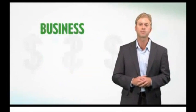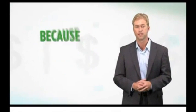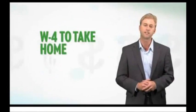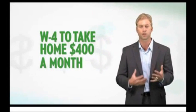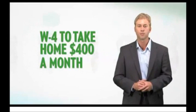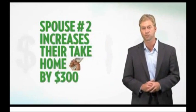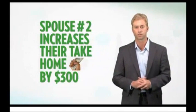And let's say that the business costs $100 per month for auto shipper for products. Because of the tax laws, spouse number 2 is able to adjust their W-4 to take home an additional $400 a month, average $5,000 a year for home-based business owners. But now spouse number 2 increases their take-home by $300. So $400 minus their business cost equals that $300.